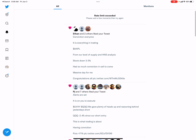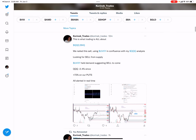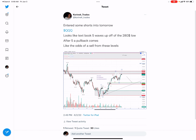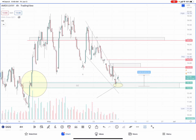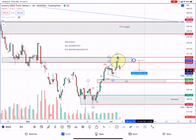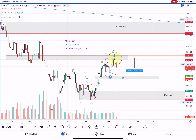And I had also posted this on my public feed as well. We were looking to enter some shorts. Looks like a textbook 5 was up off the low. After 5, a pullback comes. So you can see around 314 was whenever we had initiated the shorts. And let's see the reaction on the QQQ. Okay, and we're down over $8 already.